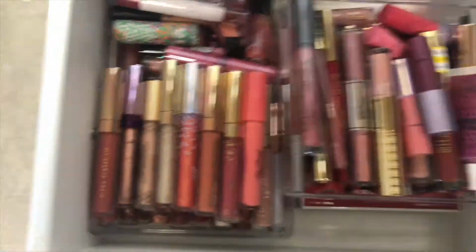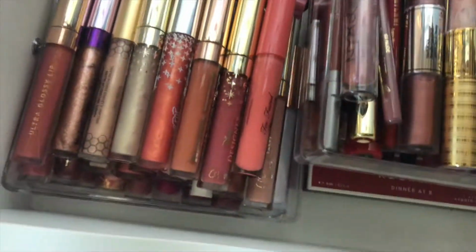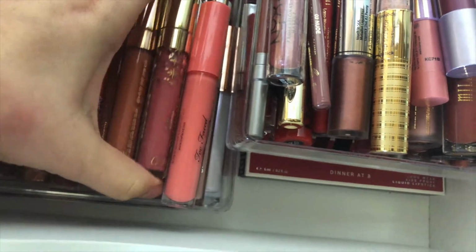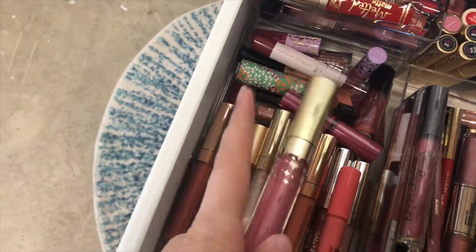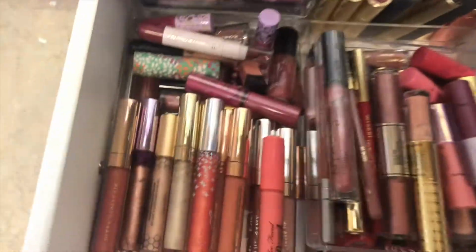Oh, this is lip stuff. Okay, let me pick out a lip gloss real quick. Ouch. Is this what I think it is? This is Boo. Let's go with Boo. So lip gloss picked for the week.